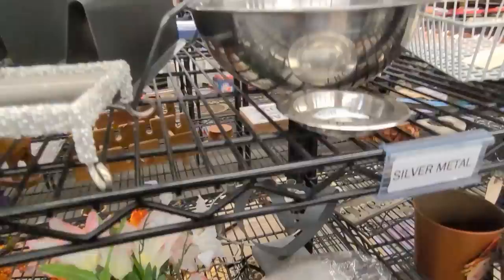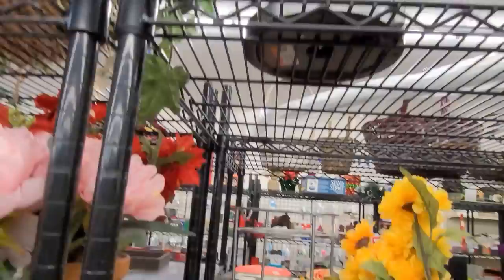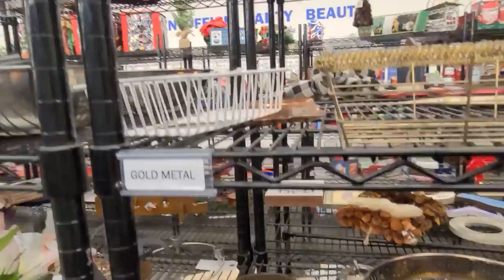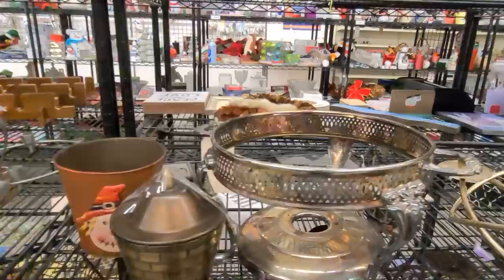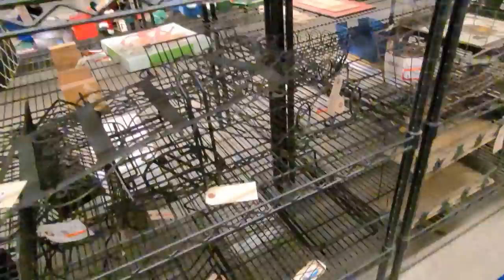Metal pieces, trays and bowls and racks. There's a little music box here. I don't often find treasures in the metal section, but it's always worth a look. You never know. My dad found a pair of solid silver salt and pepper shakers in his metal section. So since then, I check this area every single time, just in case.